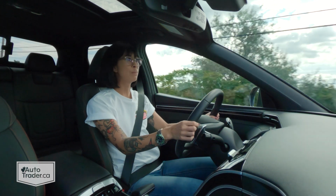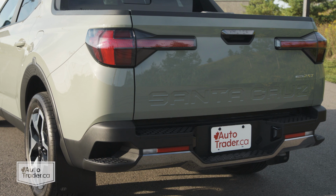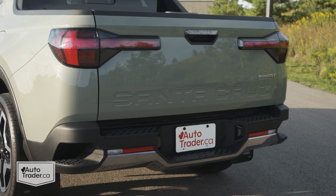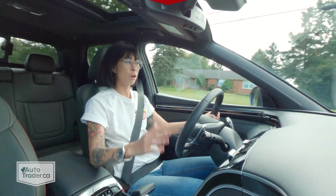And so most people are never going to tow with their trucks, but even so, that 5,000 pounds is enough to put a couple of jet skis back there, a fishing boat, a couple of dirt bikes. The list goes on because 5,000 pounds is a lot.